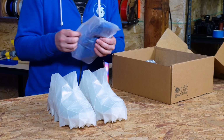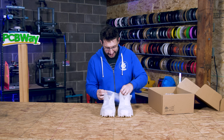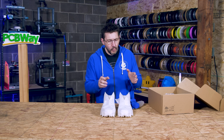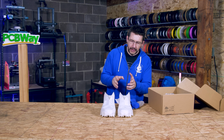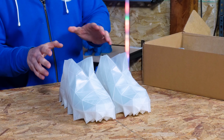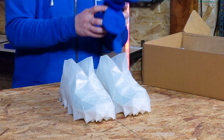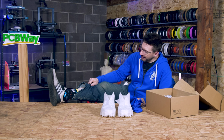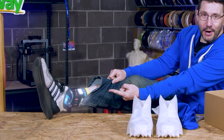He also did send some socks with these. I have to show you because they're blue. Of course they're blue. And one of the benefits of having a transparent shoe in this Kaiju Mika is with a semi-translucence, you get to see the color of the blue. Or you can see your other cool socks too.